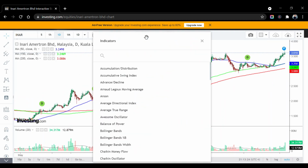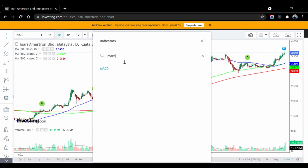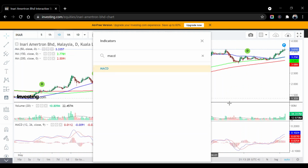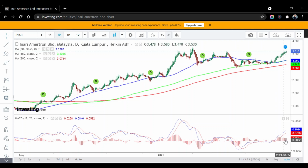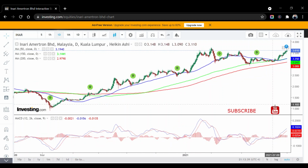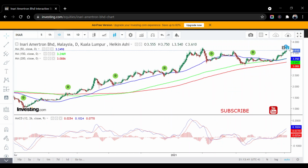And let's look at the MACD, some of the momentum information. You can see momentum is still high based on the MACD. It has not gone down yet. So potentially today it will still go up a little bit before it starts to pull down again. So we need to see for the coming 1 to 2 days. Okay, so that's it for INARI.